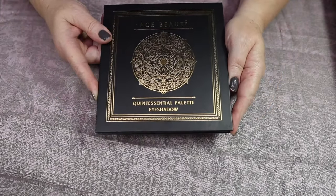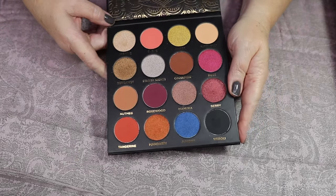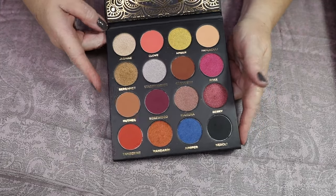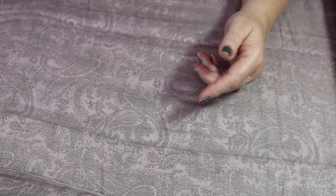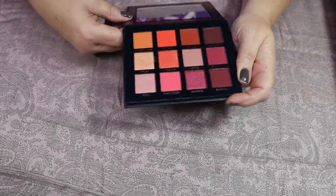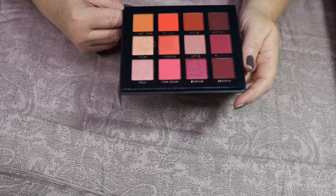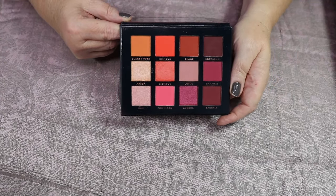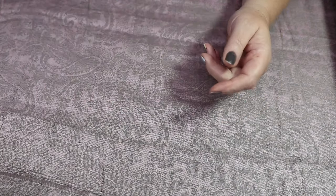Next is the Quintessential palette. I have used this palette as well in a collab, have not touched it since. It will be decluttered. Scarlet Dusk. This is a very pretty color story as well. Again, something that I do not reach for. This one will be decluttered as well.